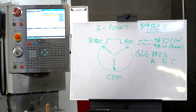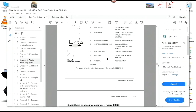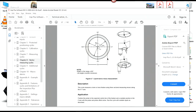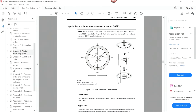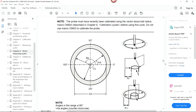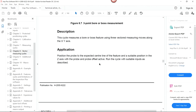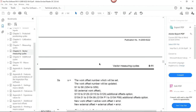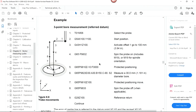Frank, let's go ahead and pull this up right here. We can come over to my computer, and I'm gonna show you the Renishaw Inspection Plus manual. And again, you can go to the Haas website, look for Inspection Plus. But we'll show you what's going on here in the code. On the screen right now in front of you, we've got the Inspection Plus manual, this 3-point bore or boss measurement. And it's real similar to what we'd like to do. If we scroll down to the bottom, it'll have an example code for us, which is fantastic, right here.